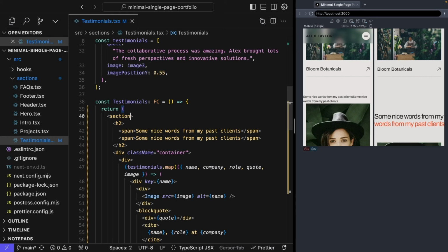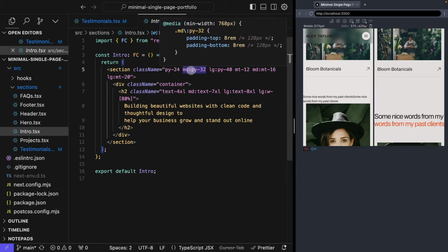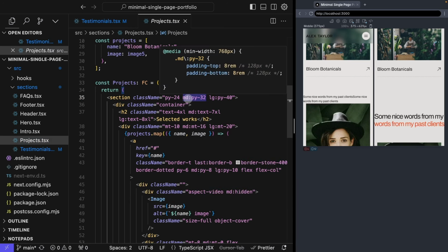Now, we've done this a couple of times already, and it seems like every single time we add the same classes here for our sections. We say py-24 and we have a medium modifier and a large modifier. So if we go back into our intro, for example, you can see that we say py-24. At the medium size, we say py-32. At the large size, we say py-40. That was the same way for projects, where if we came down to our section, we said py-24, medium py-32, and large py-40. So instead of writing those every single time, it'd be great to create a little helper class to help us add this without having to think about it every single time.